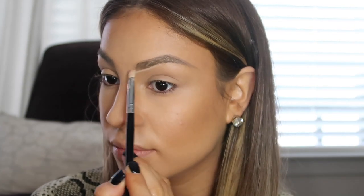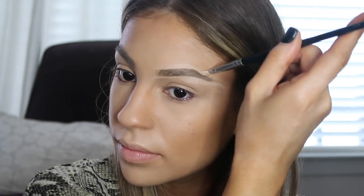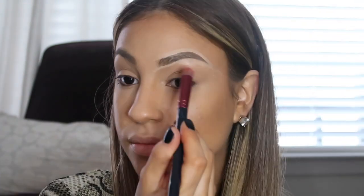After I'm done filling in my brows, I like to go ahead and clean them up with some concealer, and I'm using the same concealer, which is Shape Tape. And I really like doing this part because I feel like it really polishes the brows.